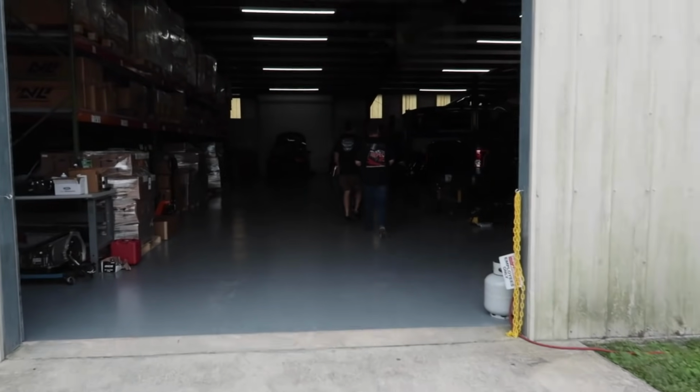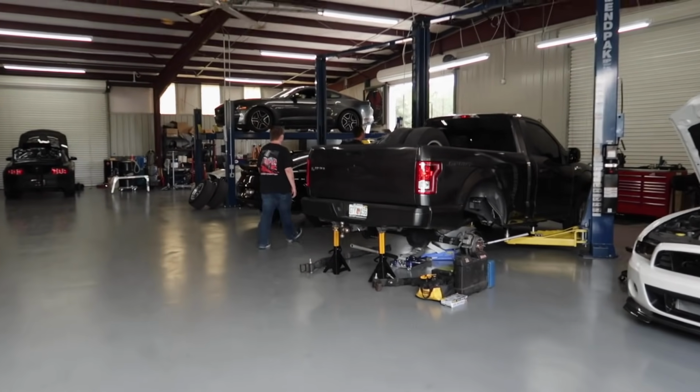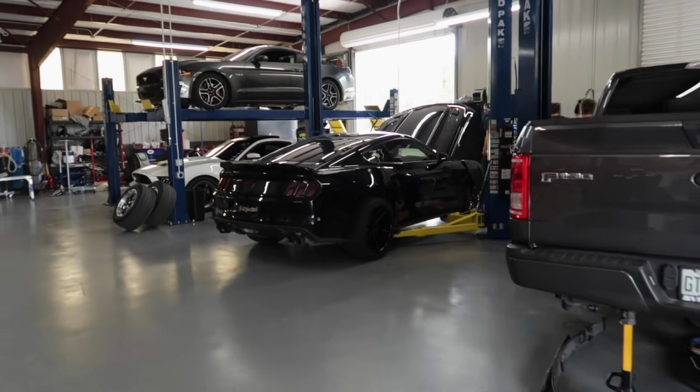That hood on that car, though, is so nice, man. I wish I could get something like that for my car. This shop has the coolest stuff ever. If you guys are ever anywhere around New Smyrna or New Smyrna Beach, however you pronounce it, make sure you stop by here. This place is crazy.